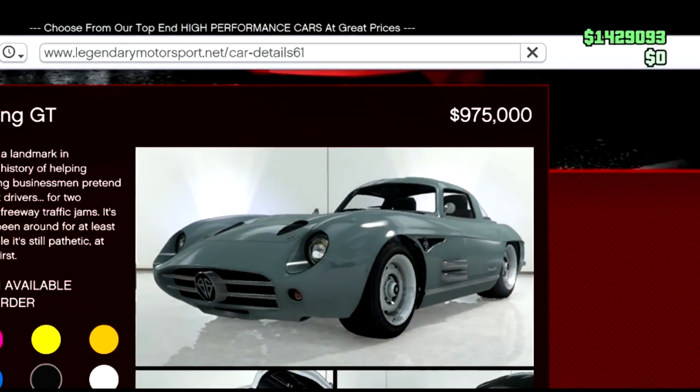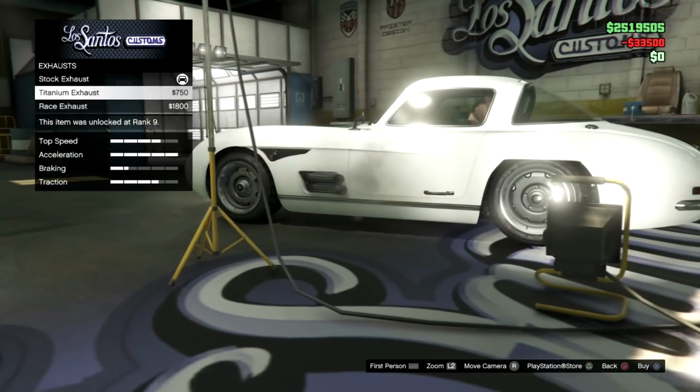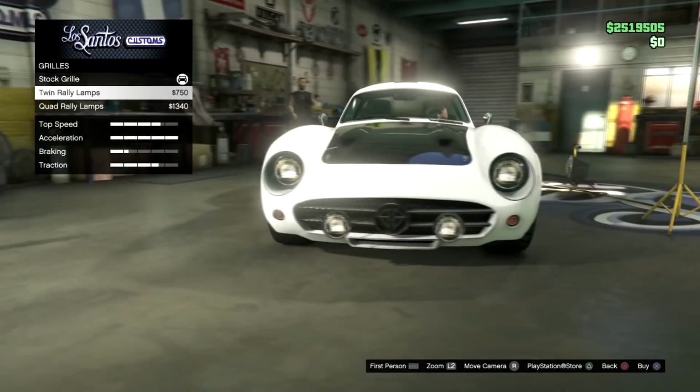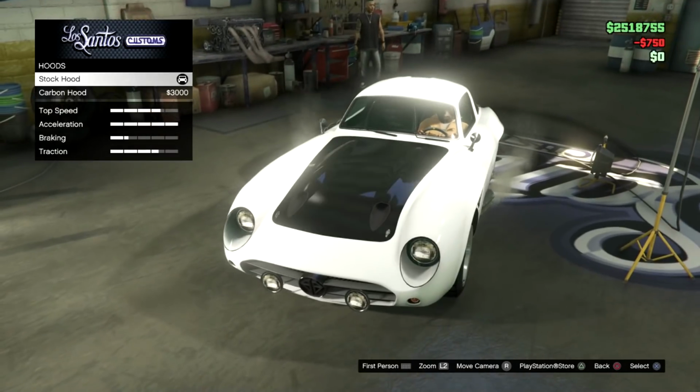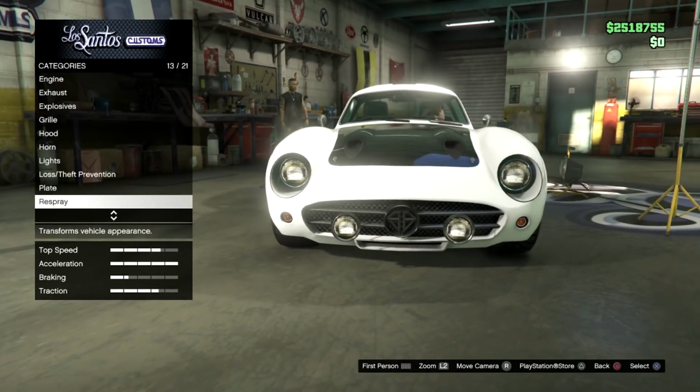Now the Sterling GT, 975,000, so this one just about made it on the list. Now you're probably thinking, why is this on the list? Primarily it's because it's one of the best sounding cars in the game. If you guys have not heard this, just listen to this.